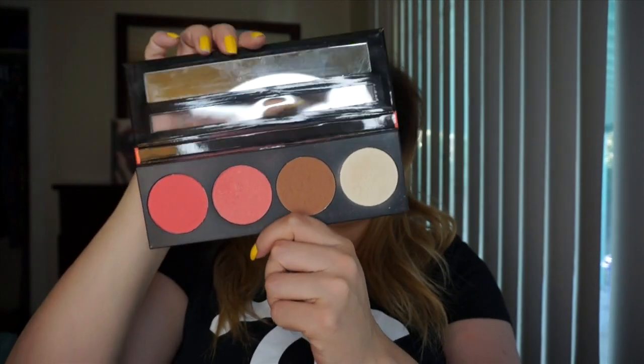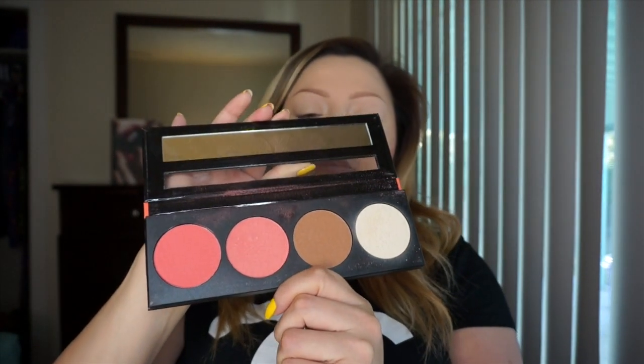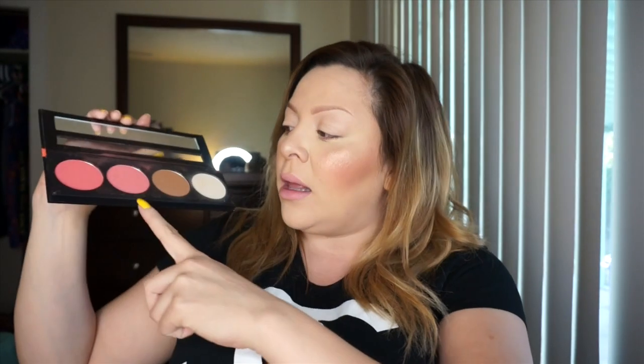For me personally, this is my favorite one just because it has everything that I use. This is the blush I'm wearing. This is the powder that I use to contour with. And then I did just dust a little bit of this under my eyes, but it has a little bit of a shimmer to it. You can see I didn't want too much shimmer under the eyes, so I just went ahead and set it with a translucent powder.